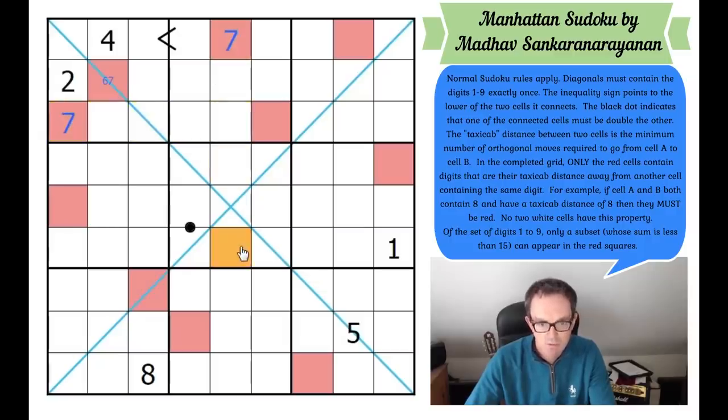1, 2, 3. So this one can... No, that can't be 7, because that would repeat the 7 in the column. So this one needs another 7, another cell that's 7 away from it. That one, 1, 2, 3. No, that's too many. 1, 2, 3, 4, 5, 6, 7. This is too few. 1, 2, 3, 4, 5, 6. This one has no valid position, because it can't take a 7 from there. So we've actually got this. This is 6. This is 7. This is 7. That must be 7 now.